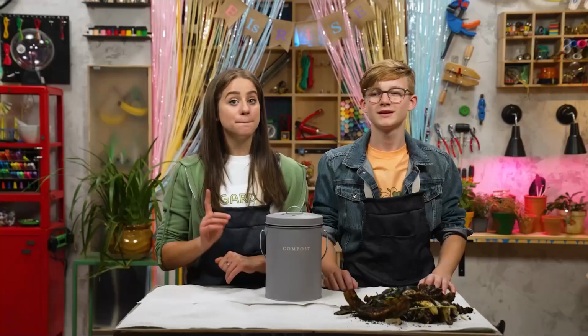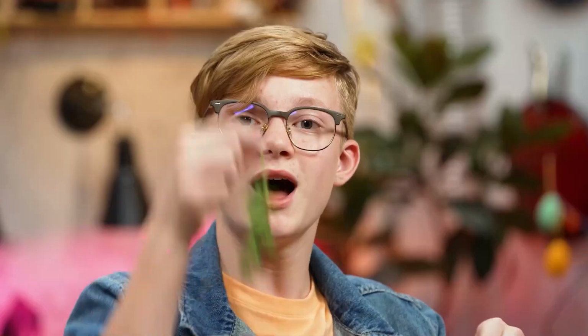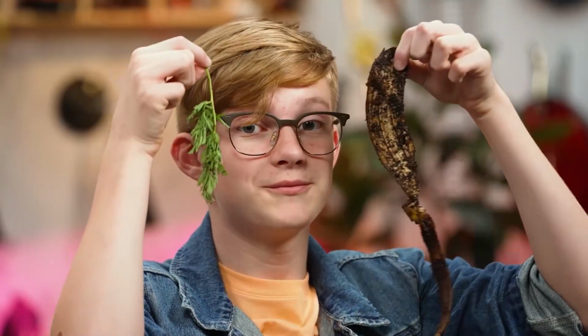There are actually a bunch of ways to make compost. You can go outside and dig a hole about a foot deep, but you can also just compost on your kitchen counter with a bin like this. So you just dump the stuff into the bin and it turns to compost? Not quite. You need two ingredients for your compost recipe, greens and browns. I see green and I see brown. Actually, these are all greens.